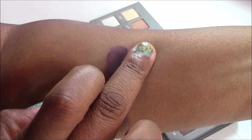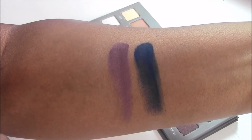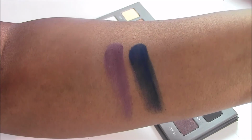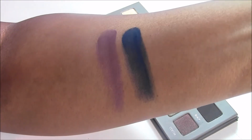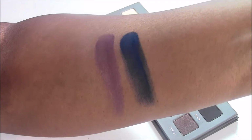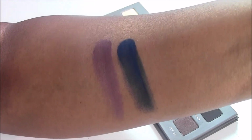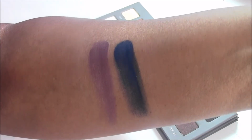This next color is navy. Oh my gosh, they are pigmented. These colors are beautiful. I am a huge fan of matte eyeshadows, and when I tell you these are some ultra pigmented, velvety smooth eyeshadows, I'm not steering you wrong, they are. They're gorgeous. So this color I just swatched here is navy.